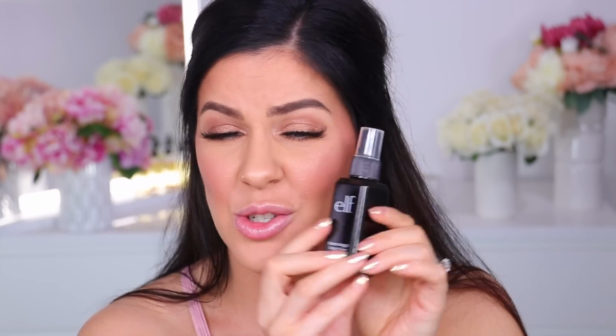And it's also got a really nice fine little mist, so when you do spray it, you don't end up with those large water droplets that then run and bleed and ruin your makeup. I really do like this one, especially for the price. You truly can't go wrong.